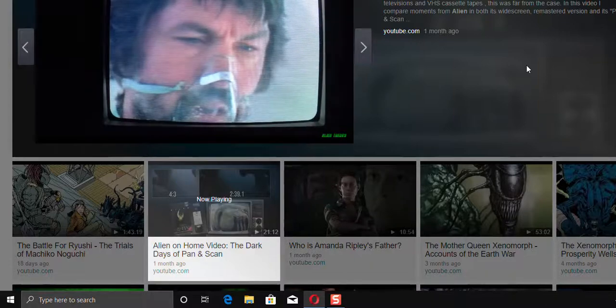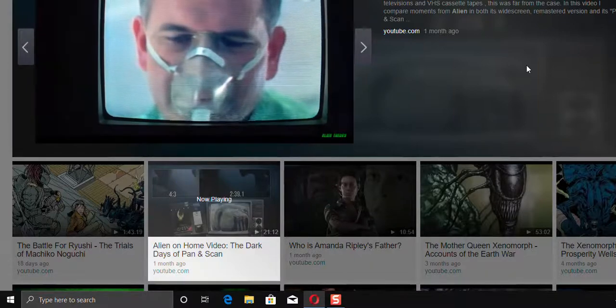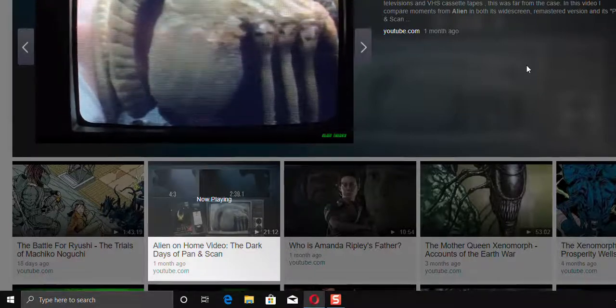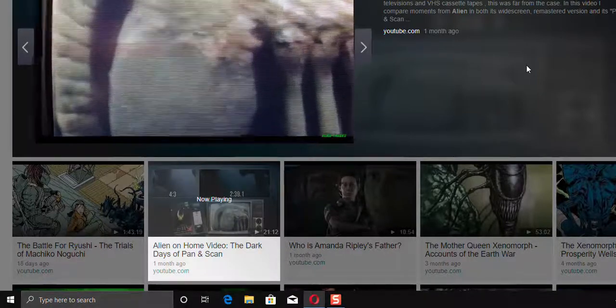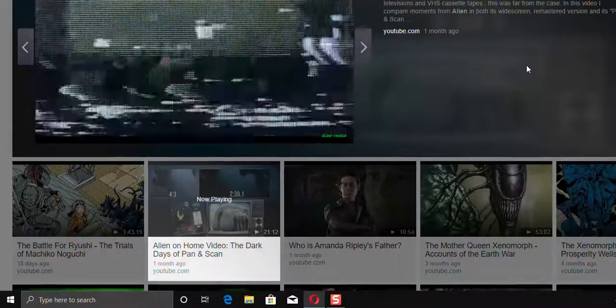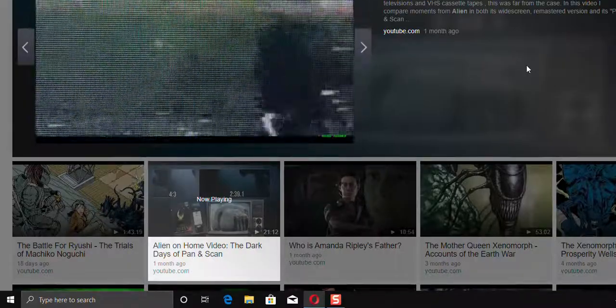Watching a movie at home came with certain disadvantages and certain compromises that had to be made to an originally theatrically released film in order for it to thrive in the home video market, and Alien was certainly no exception. These were the dark times, the days of pan and scan.